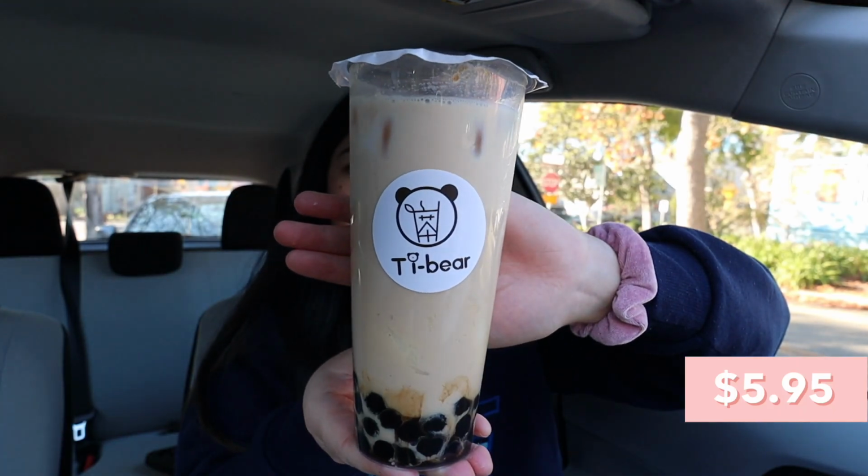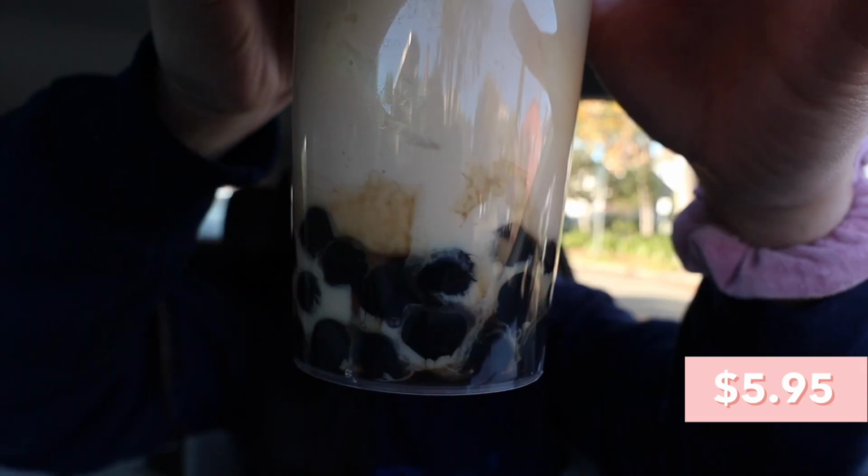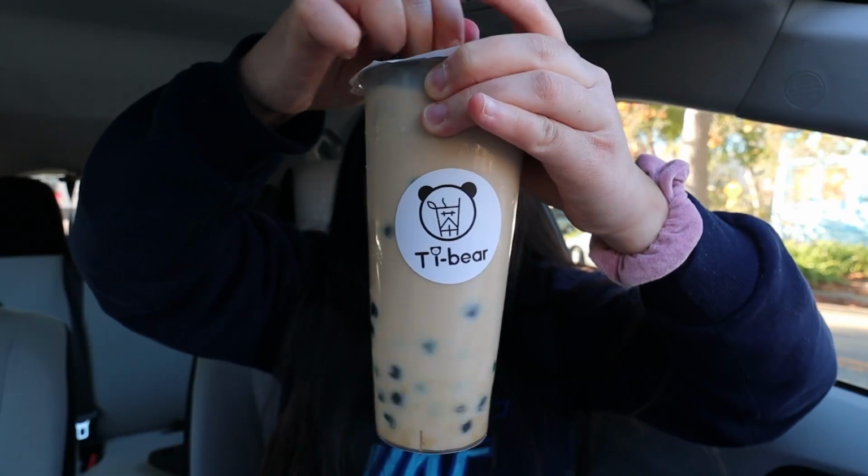Here I have the QQ Mochi Milk Tea with Boba. This is their bestseller, and if you guys ever see QQ on the menu and you don't know what it means, it's actually like a phrase that people use in Taiwan to describe chewy. So since this drink is called QQ Mochi Milk Tea with Boba, I assume they're saying that the mochi is QQ, or people also describe boba as QQ. So yeah, let's go ahead and try this out. Mix, mix, mix.